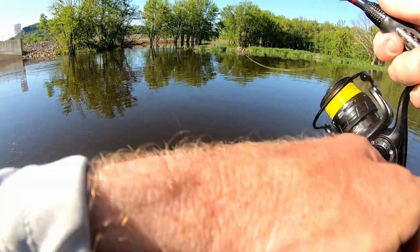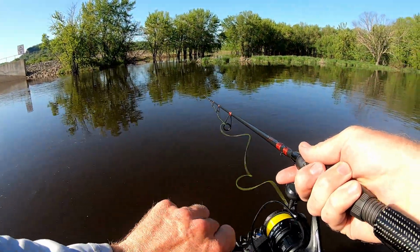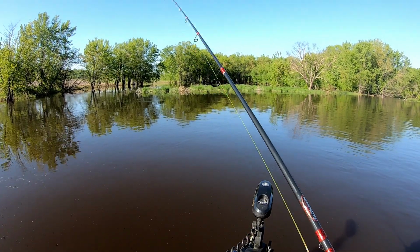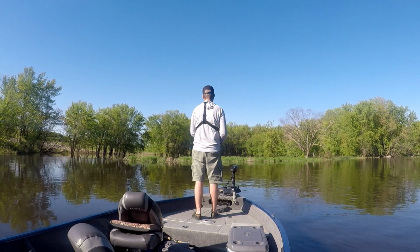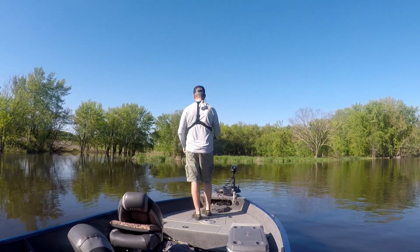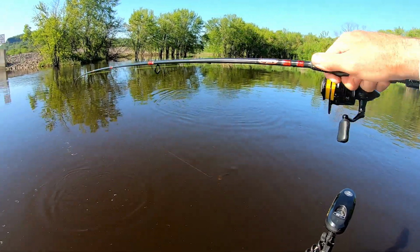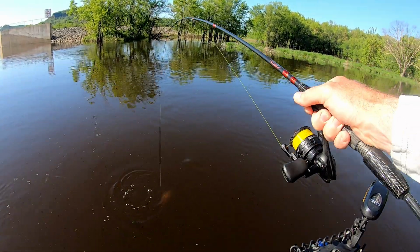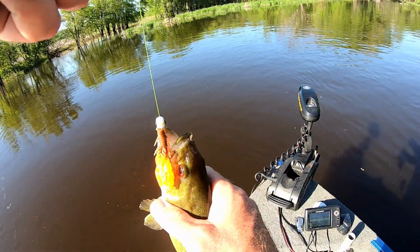Ooh, there's another one. Okay, so we do have a few fish around. I was really working it aggressively there. Fish. There we go. Another smallmouth. Little guy, but super fun. Smallmouth are always a blast because they're just some of the best fighters in the river. Big or small, they're gonna give you a tussle.